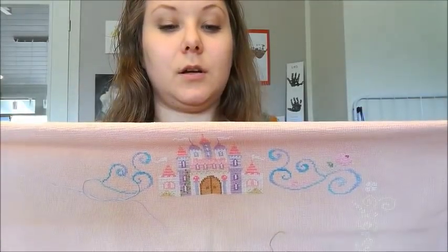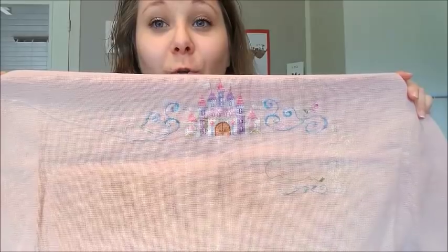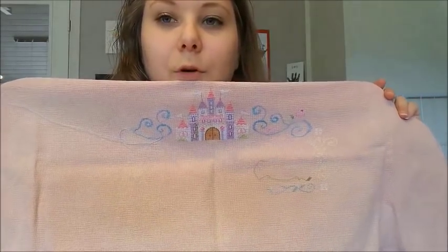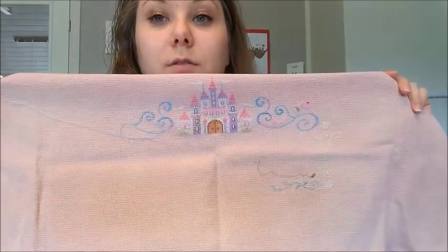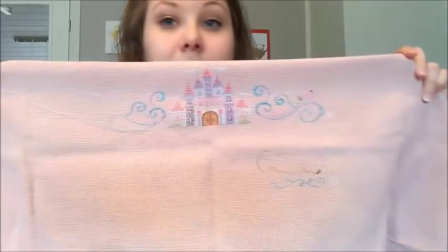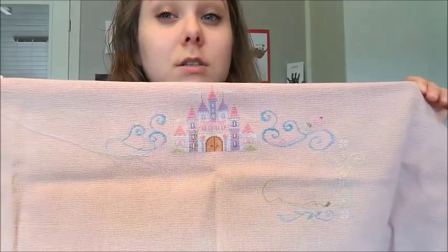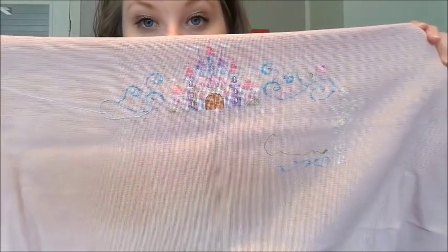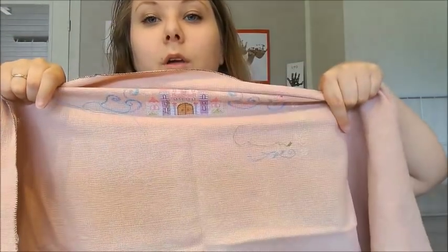But yeah, this is on an 18 count Aida that I hand dyed myself and used chlorine on, and it doesn't smell like chlorine anymore. The borders I have converted myself into Silks for You that I had. I'm stitching it 1 over 1 on 18 count, and in reality this has shrunken, so I think it's more like 20 count. Yeah, Aida.